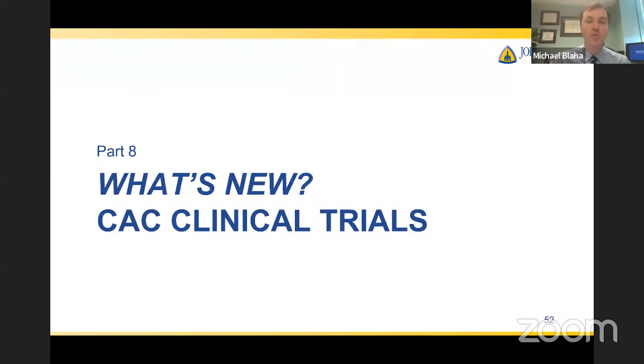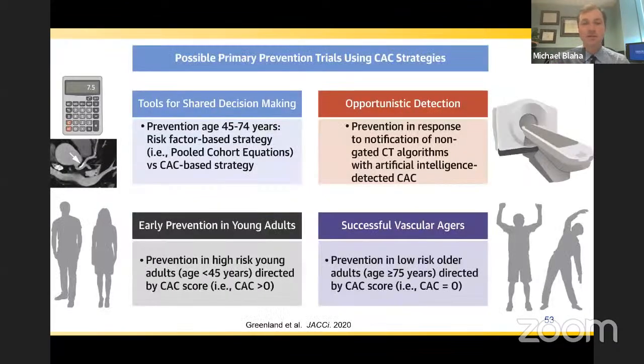Okay, so what's new with calcium in clinical trials? This is important because one of the criticisms you always see about calcium scoring was, well, there's no definitive clinical trial that says that calcium scoring works. Now, this is really hard to do because it's a risk test. It's a prognostic test. And it's very hard to prove that prognostic tests improve outcomes without linking them to an intervention, right? So the trial designs are complicated because you need to have a prognostic test that's linked to an intervention, and you need to have that intervention not be applied to the control group, and you have moving targets over time of what standard of care is.